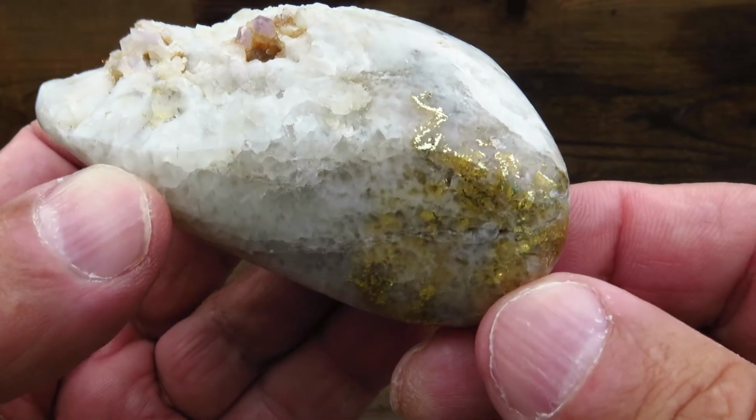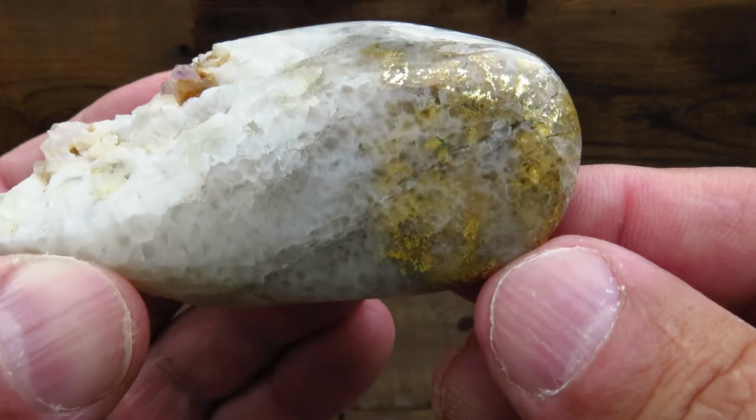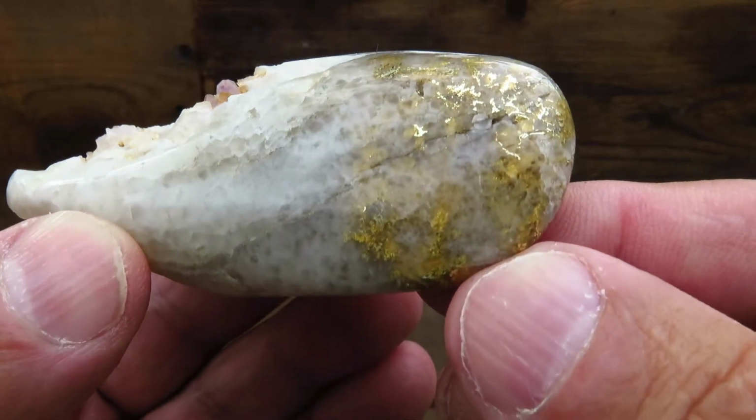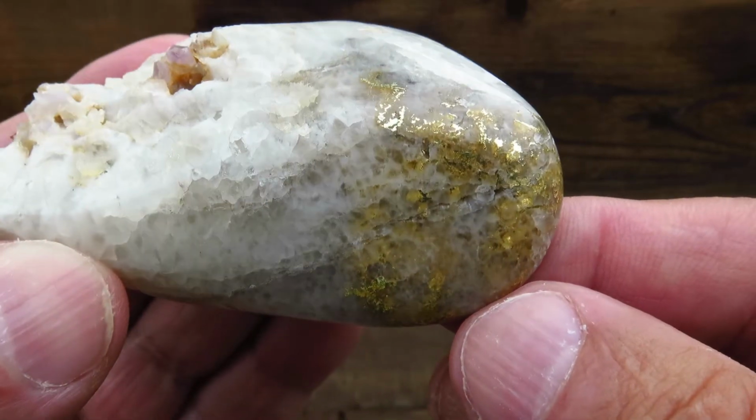One good thing to look for when you're looking for gold are the fault lines, if they've uplifted enough to carry these veins outward and you have enough erosion to get access to the gold.